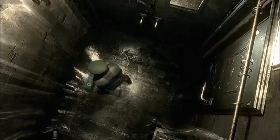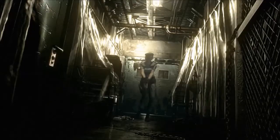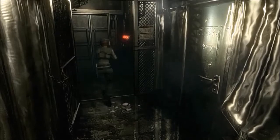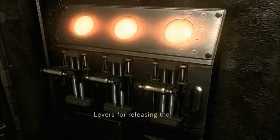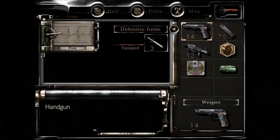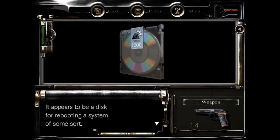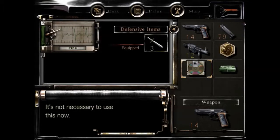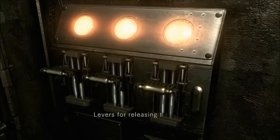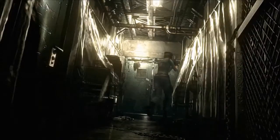Okay, so there's going to be a room for this to unlock. Unlock these electronic doors. And it must be unlocked because... what's that down here? Okay, what's this? Havens. Ammo disc. Okay, so I need to unlock those levers as well. Somehow.